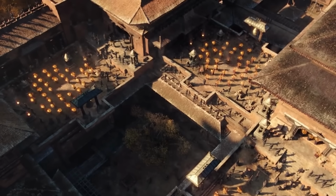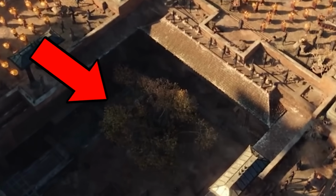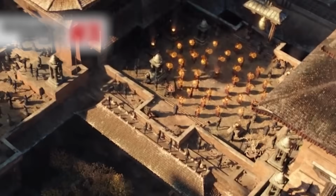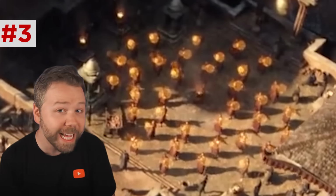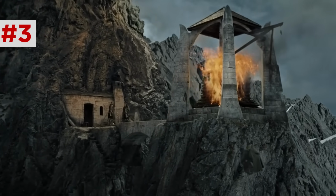I like this overhead shot giving us the full spatial geography of the compound. You can see that tree in the central courtyard. That's the same tree that Strange walked past in the 2016 film during his training in Kamar-Taj. And then on the upper mezzanine level, in the center of that battalion, a bonfire is burning, making me wonder if this is a kind of mystical torch lit as a beacon for other sorcerers to come defend the home base, like the warning beacons of Gondor in Lord of the Rings.